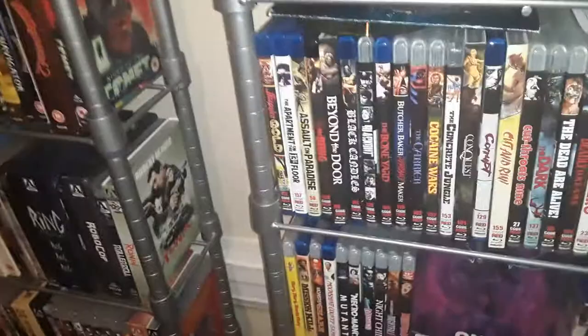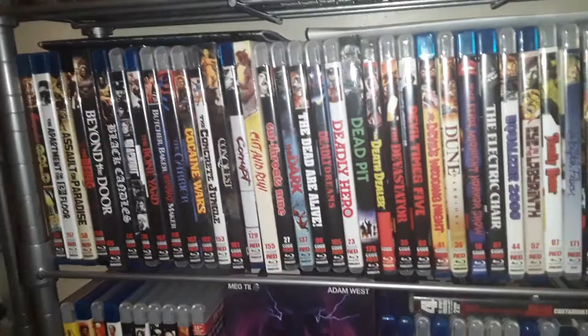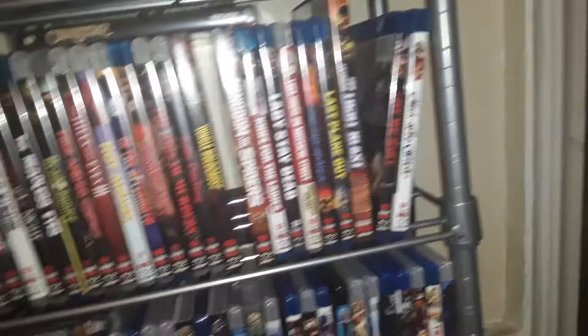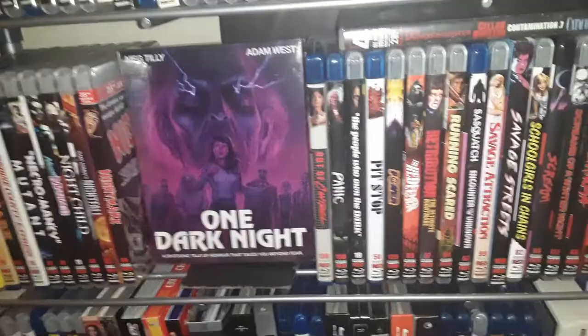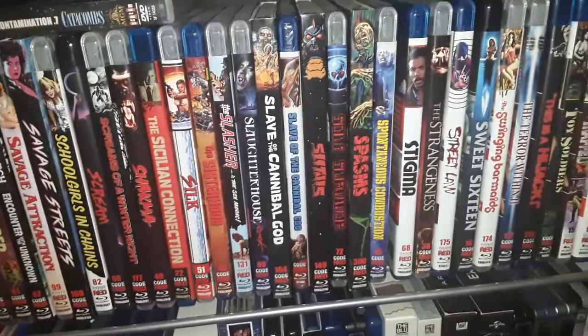And this is my Code Red lineup. Lots of Code Red goodness. That's a signed copy of One Dark Night in there, signed by several cast members, including Tom McLoughlin, the director. Savage Streets, I love that movie. Soul Survivor, The Strangeness, Sweet 16, all fun movies. Alright. The end of the Code Reds, and continuing on to the regular stuff.